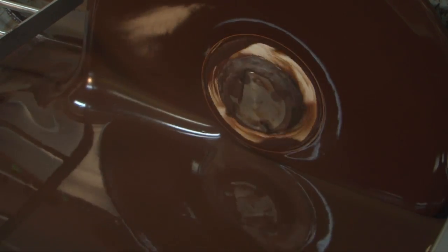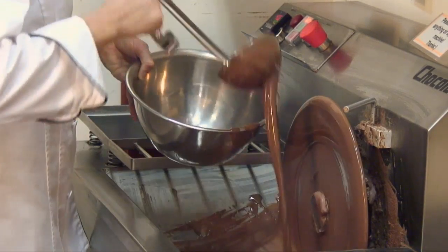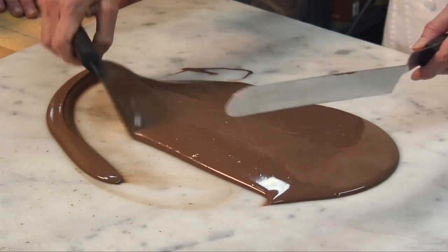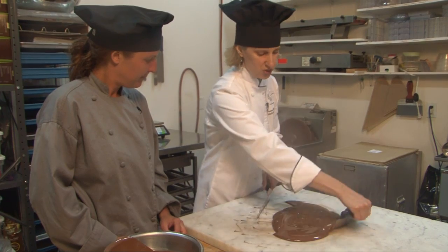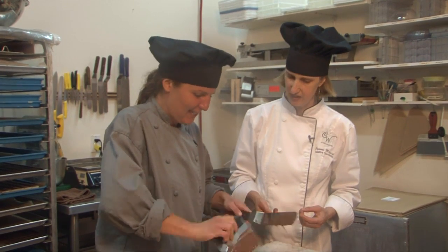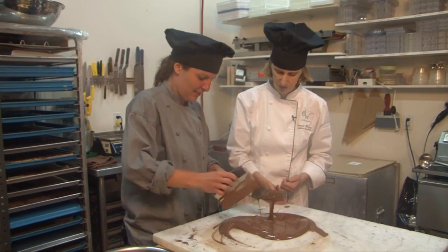The chocolate behind me is out of temper right now, so it would still taste nice and be liquidy, but it would never firm up. When you're crystallizing the chocolate, it's all about time, temperature, and movement. Now, why marble? The marble is cool, so it's going to suck some of the heat out of the chocolate. You can probably feel it. It's getting thicker, and if you were to touch it, it feels cooler than it was earlier.